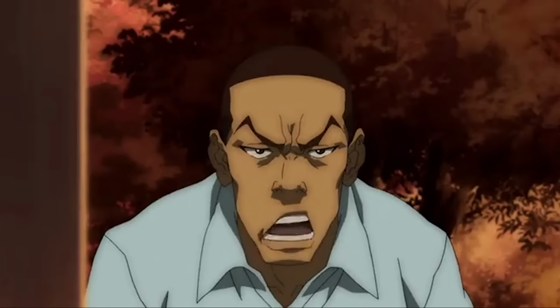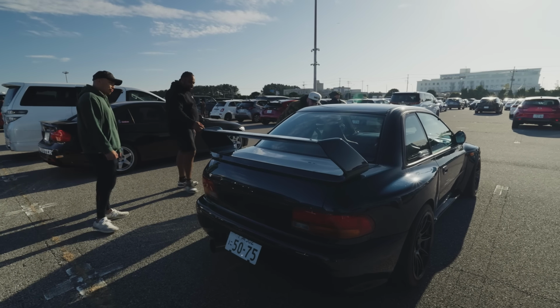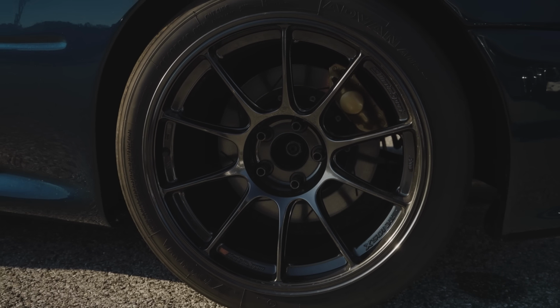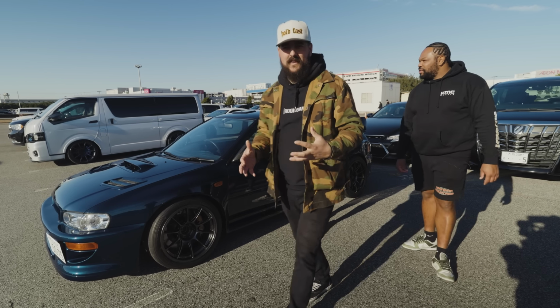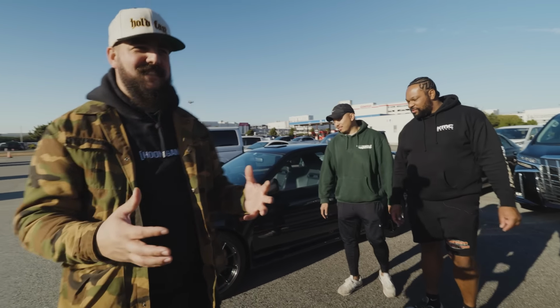You nasty, sick man! Can we notice this man's on slicks? Yeah, yes. 805-2s? Yeah, this man's on slicks! I am so in love with so many cars in this parking lot.